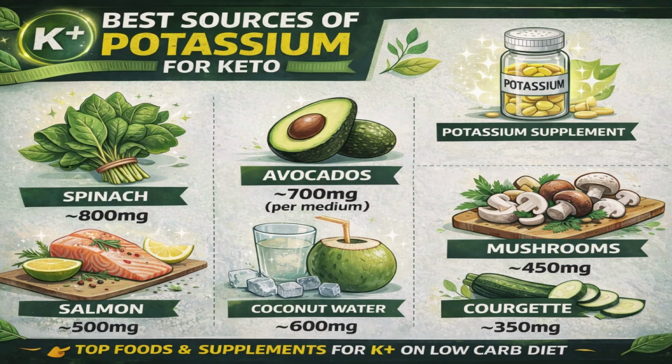Now, when you're on a keto diet, where can you find it safely? Supplements, avocados, spinach. These are three great ways to get your potassium. I personally eat green leafy vegetables a lot as well. At the same time, I frequently have avocado and I take an electrolyte supplement. So I guarantee I have sodium and potassium for a healthy keto diet. Now, what does it do?